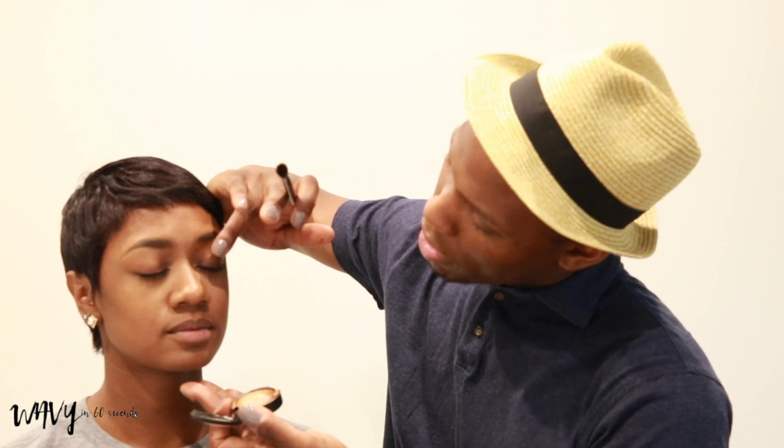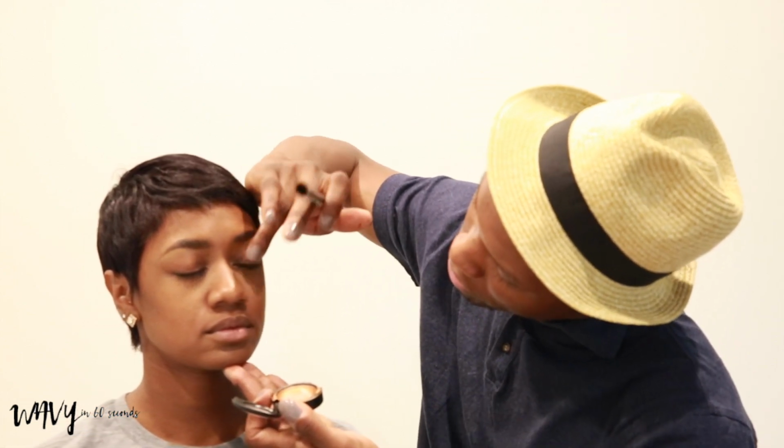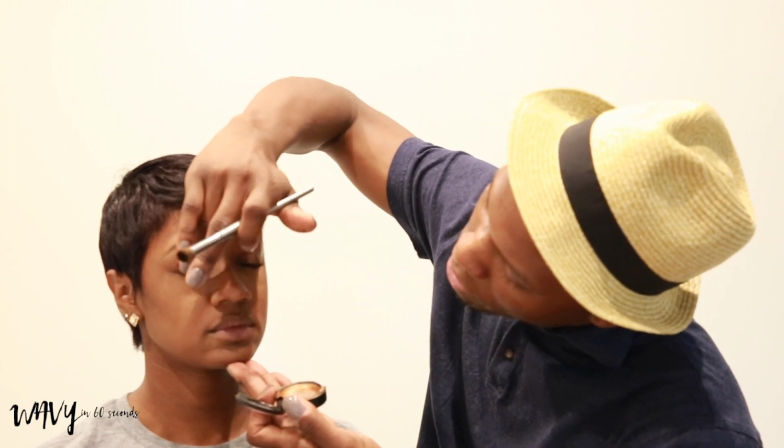You can see it's really pretty. So just taking a quick wash of it, look down, or close, perfect. And just pat that right on your eyelid and you'll blend it outward. This is really, really pigmented.